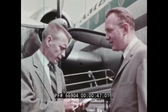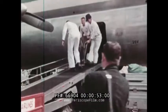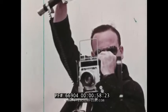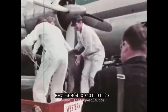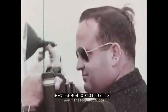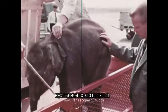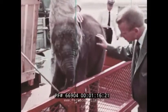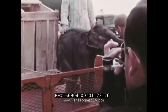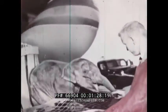The reporter questions the man from the zoo. He takes careful notes on everything he hears and sees. Meanwhile, the photographer is doing his job. In the newspaper darkroom, the photographer prints his best picture.